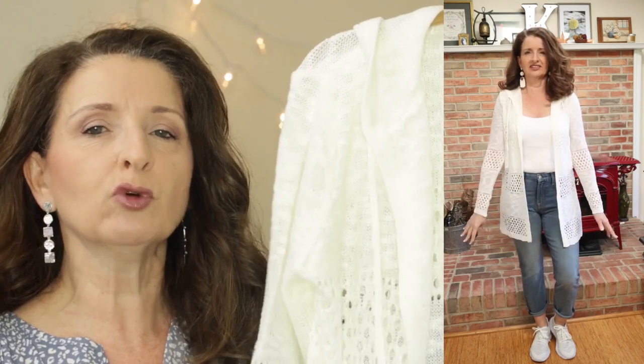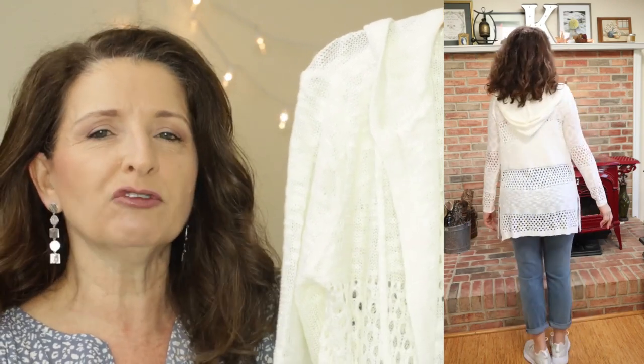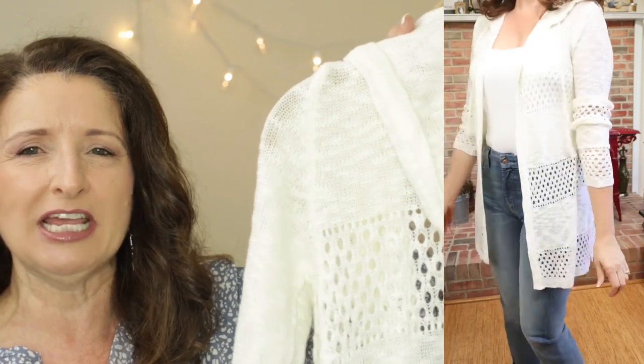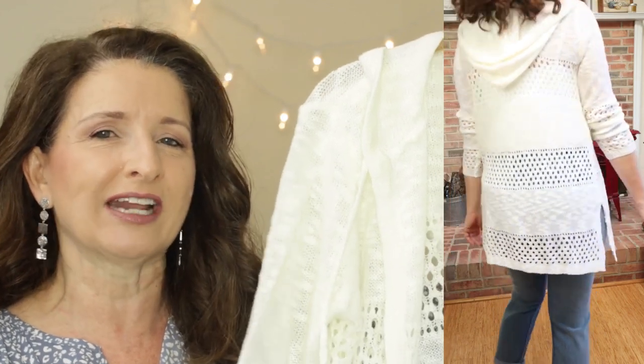This is $44, which in the Stitch Fix world is not bad. And if you buy all 5 pieces, you get an additional 25% off. I like this, but I don't know if I'm going to keep it. It does have a hood, by the way. This feels so delicate, which is one of the things that I like about it.